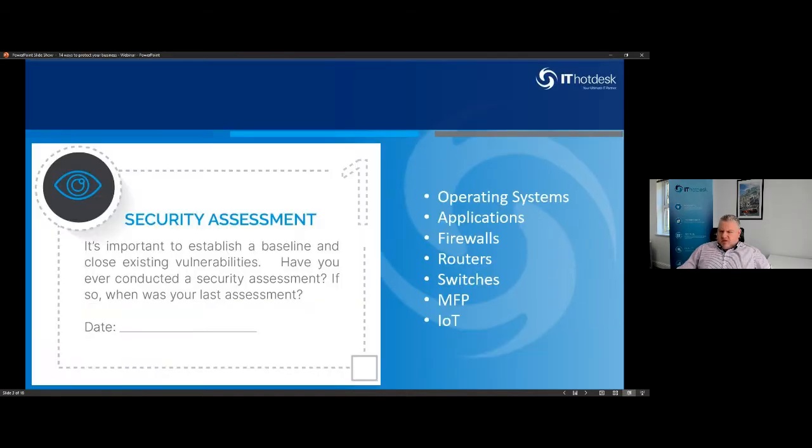So first up is security assessment. Probably one of the first things you really need to know is how secure you are at the moment. We call this the baseline. The baseline is used to technically determine the gaps that exist within your cybersecurity posture. The assessment delivers a risk-based matrix of the gaps, allowing you to make a clear business decision on elements that you need to protect. The assessment should review all components, including some of those listed on the slide.